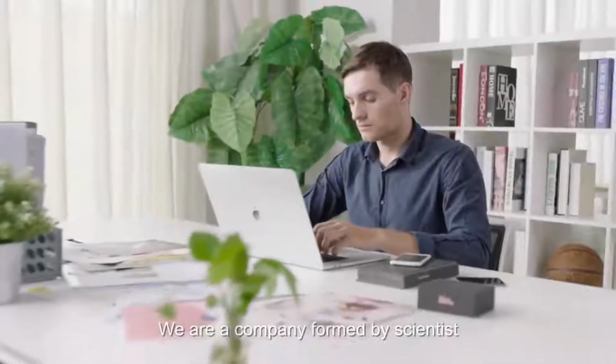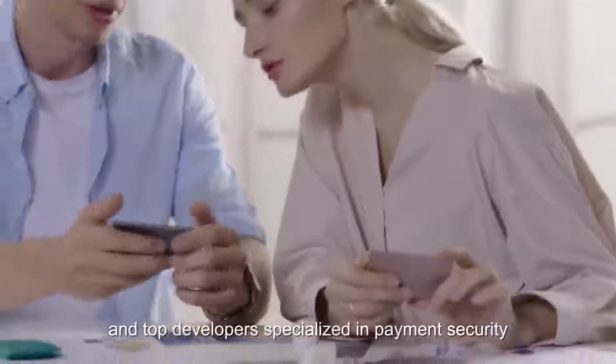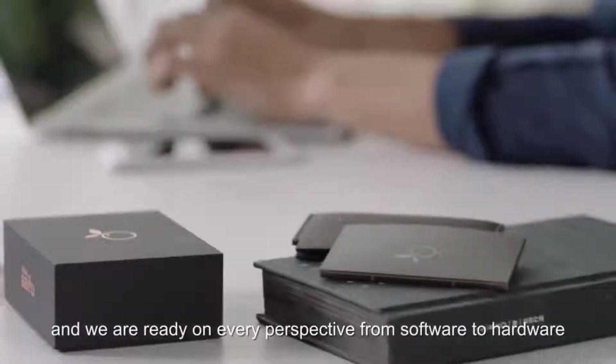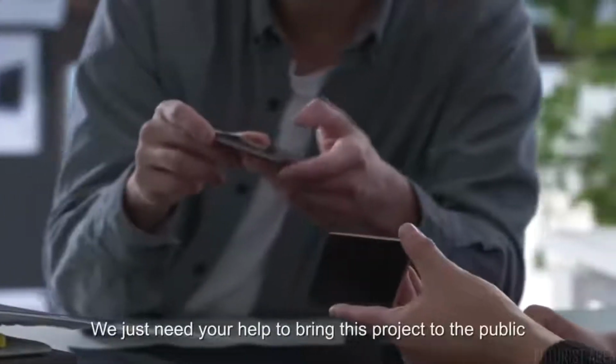We are a company formed by scientists and top developers specialized in payment security and digital asset security. We are 100% confident about this product, and we are ready on every perspective from software to hardware. We just need your help to bring this project to the public. So join us today to create the future of payment.